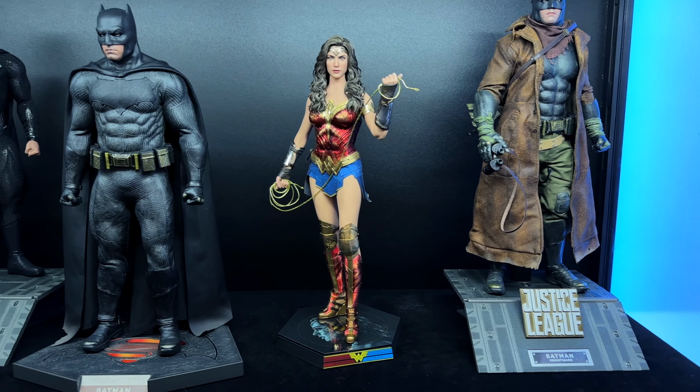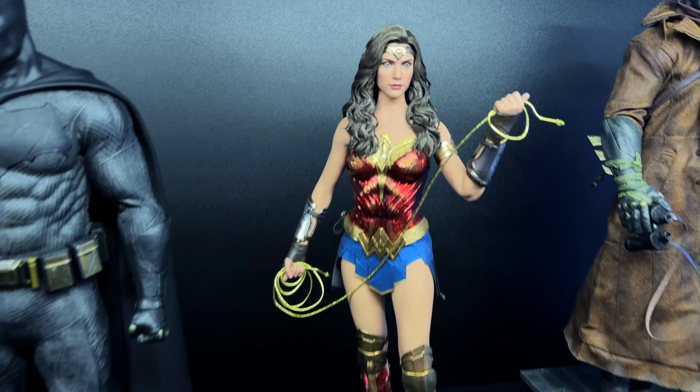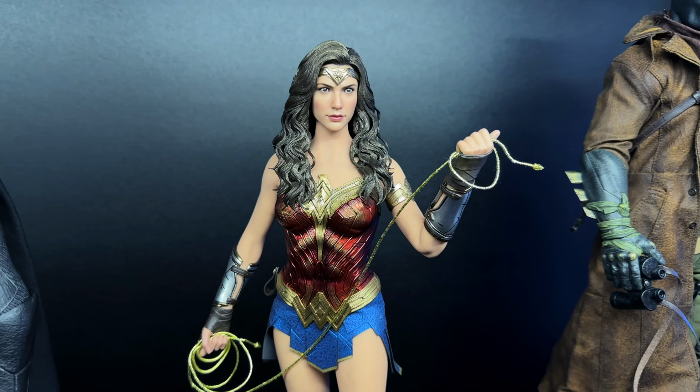And then my newest figure is the Wonder Woman 84. This thing came out really good. Is the head sculpt 100%? No, I'd probably say it's like 90%. But I love the sculpted hair. I love the pose that I have her in here.